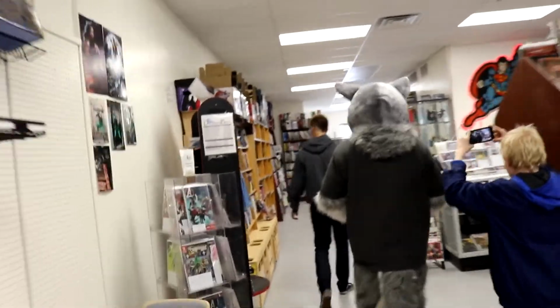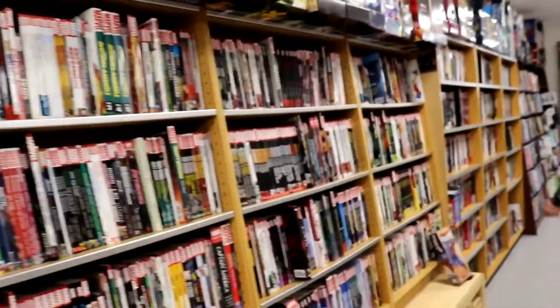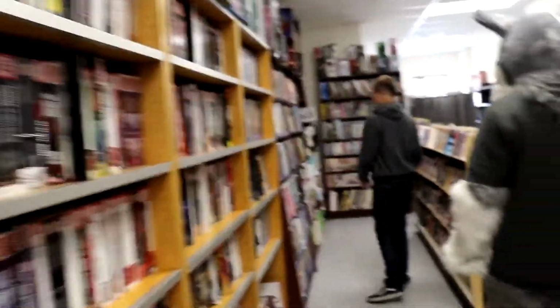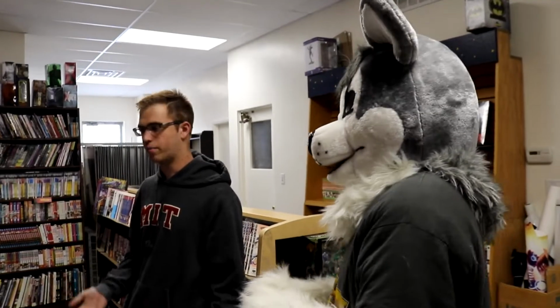Alright, so our trade paperbacks, this is our entire array of trade paperbacks. So you can purchase a trade paperback and get an entire story like a book. So we have Marvel, DC, Dark Horse, Image, IDW. All of them have trade paperbacks. Those are our 4 main publishers.